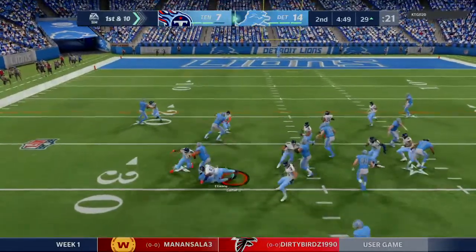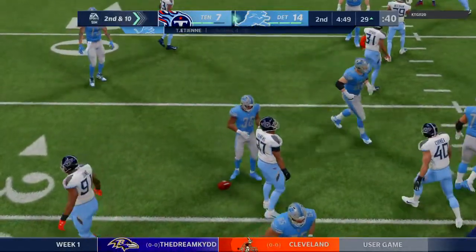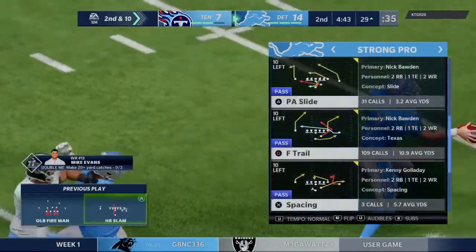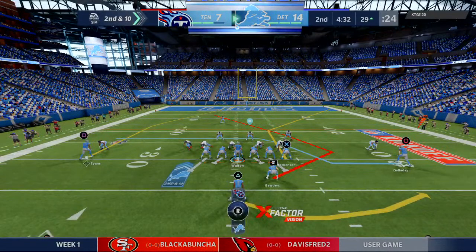Going to give this time to the tailback. And nothing doing. He's immediately taken down at the line of scrimmage. Jermaine Carter, the former Maryland Terp, Jermaine Carter Jr. had the tackle. Brings up 2nd and 10 at the 29-yard line. Here's 2nd and 10.